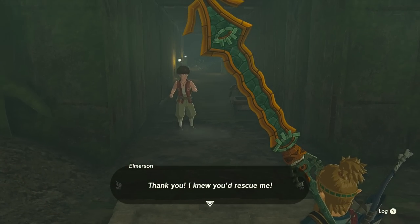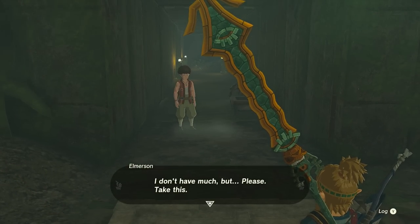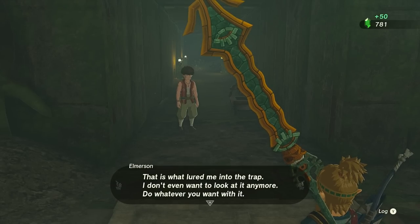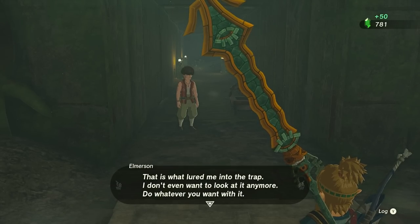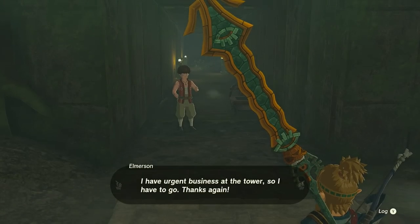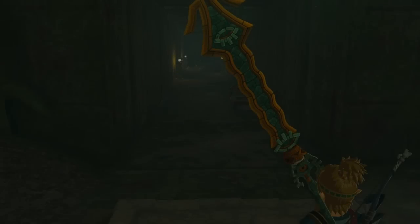There you go. Thank you. I knew you'd rescue me. I don't have much, but please take this purple ruby. But what about? Can you just? That is what lured me into this trap. I don't even want to look at it anymore. Do whatever you want with it. Wait, I don't have time to chat. I have urgent business at the tower, so I have to go. Thanks again. So yeah, he's gonna be the one who helps me at the tower.